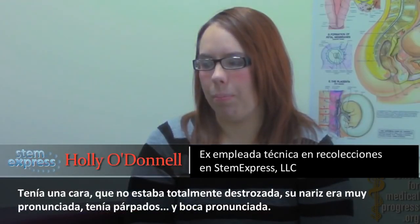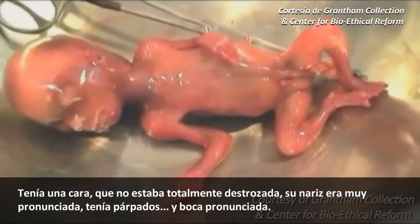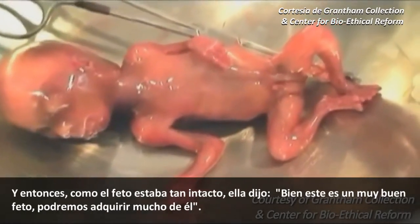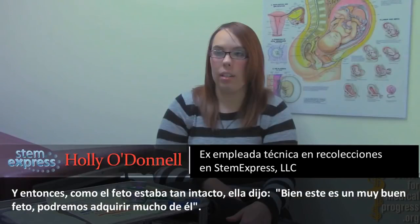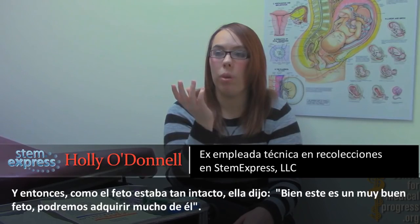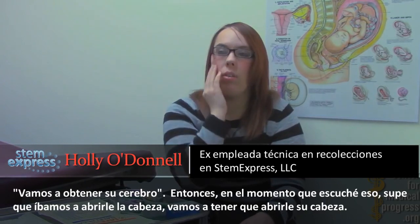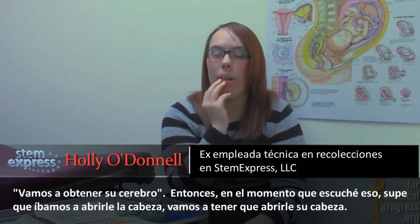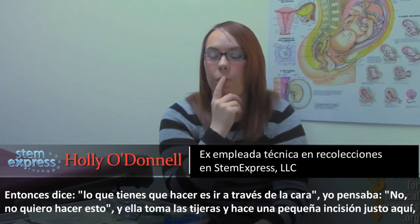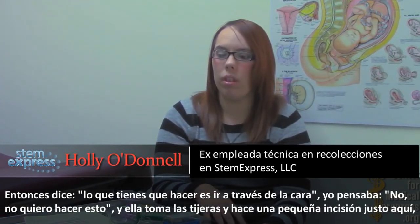It had a face. It wasn't completely torn up, and its nose was very pronounced. It had eyelids, and its mouth was pronounced. And then, since the fetus was so intact, she said, "Okay, well, this is a really good fetus, and it looks like we can procure a lot from it. We're gonna procure brain." So the moment I hear something like that, it means we're gonna have to cut the head open. So what you do is you go through the face. I'm thinking, no, I don't want to do this.